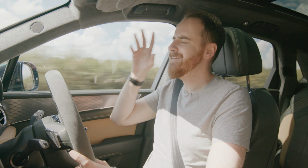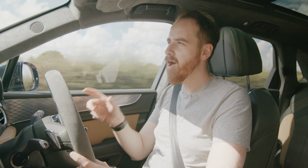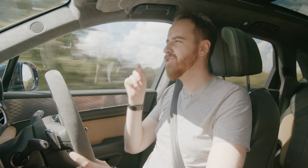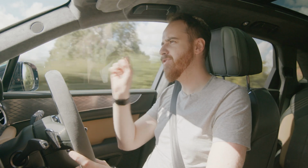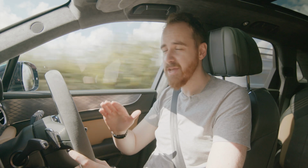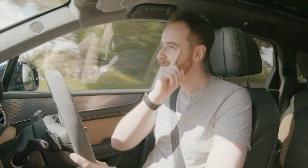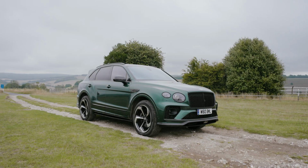Nobody in the entire world needs a 2.5-ton Bentley that can do 0 to 60 miles an hour 0.3 of a second slower than a Ferrari F40. Nobody. You don't need it. However, if you want it, I am more than happy for you to go and buy it.